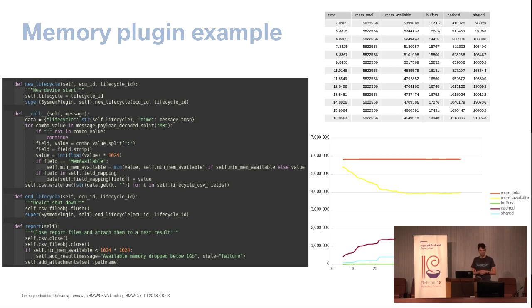So we take that, we parse it out, split by values, and just write into the CSV file whatever values we found. So this particular plugin doesn't do any processing or analysis on the actual data. It's just taking the data and dumping it. But you can see how you can do more calculations in this context.